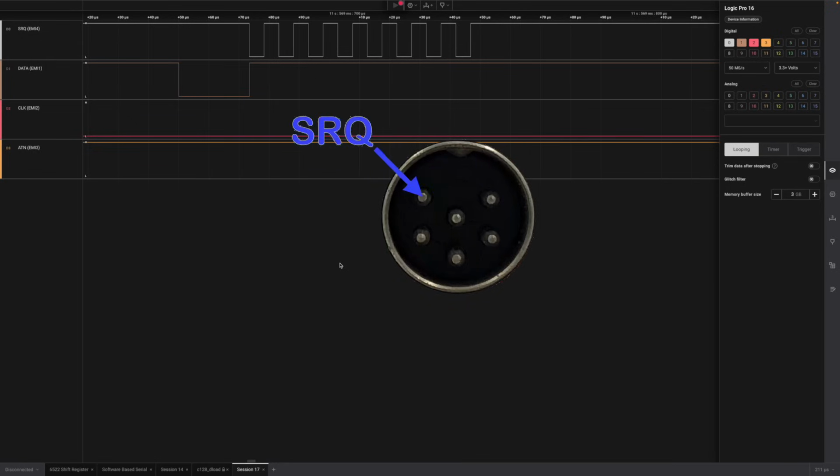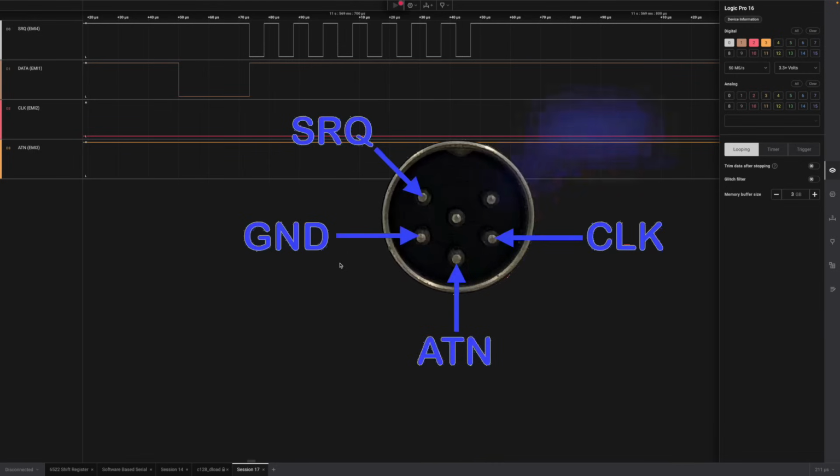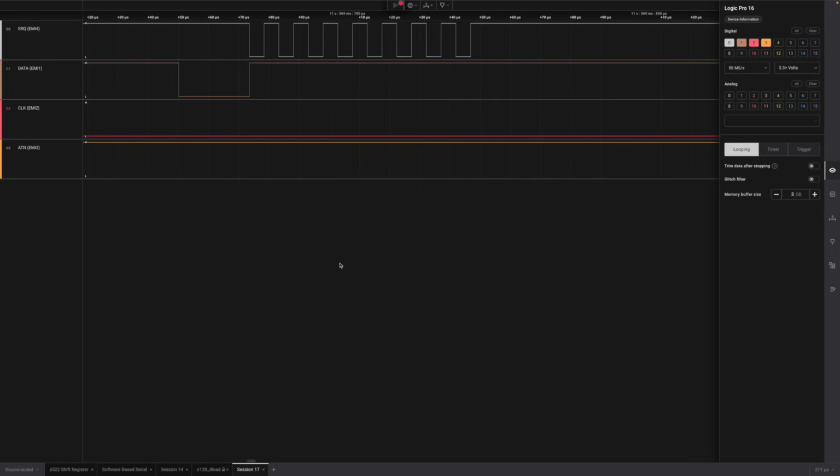Pin 1 is service request, pin 2 is ground, pin 3 is attention, pin 4 is clock, pin 5 is data, and pin 6 is reset. So the service request line was always there in the cable, but it wasn't used until the C128. So what is this signal on the service request line?